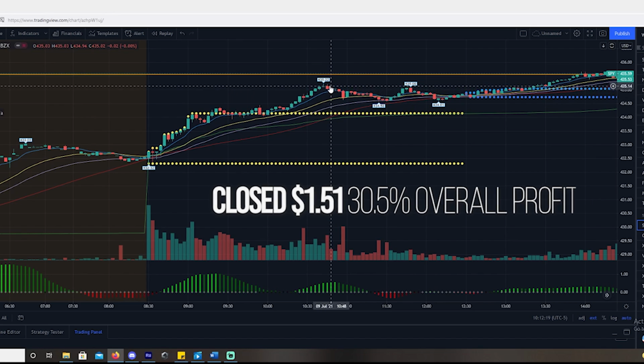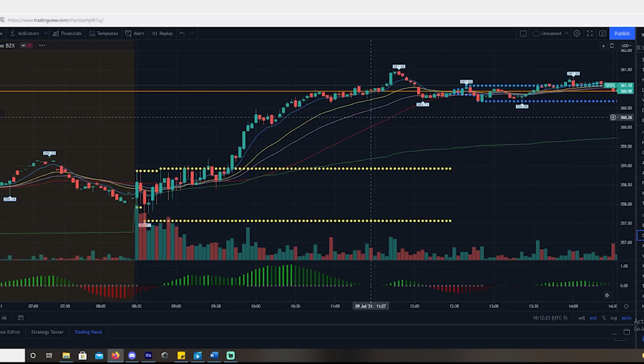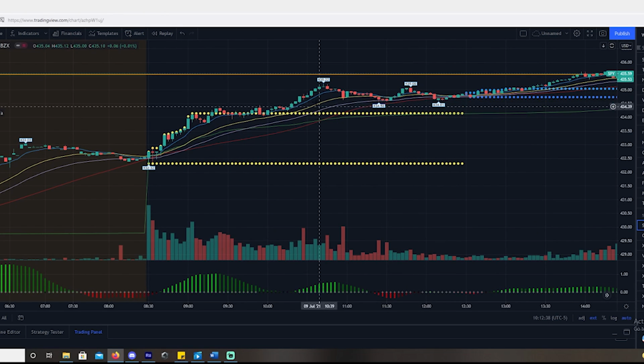Now, why did I exit those? Because I saw these candles start to wick out. I saw the selling volume come up, and then at 10:46 on the Qs, let's go back to the Qs here at 10:46, this thing started to dip. I saw it level out and bounce off the POC, so I elected to take everything off the table for that 30% win. Honestly, it turned out to be a fantastic decision, because look what happens over the next 30 minutes to an hour: it just downtrended. That was a fantastic play for me.